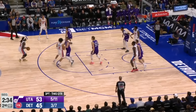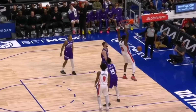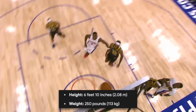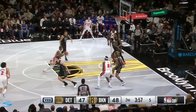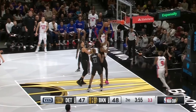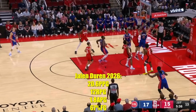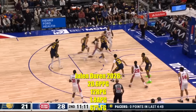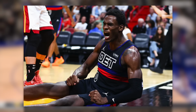This is what happens when you try and box out Jalen Duren. 6'10", 250 pounds, Jalen Duren is one of the best rebounders and offensive rebounders in the league, averaging over 12 boards and over 4.5 offensive rebounds a game, which is top 3 in both categories. I mean, look at the size of this man. Of course he can rebound.